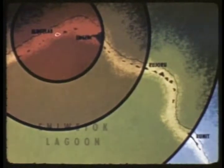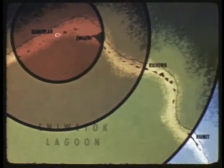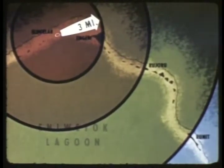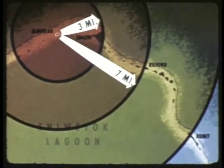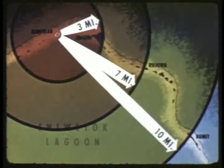Without getting into the areas of target evaluation or secondary effects, it can be safely assumed that there was complete annihilation within a radius of 3 miles, or out to and including all of Enjabi. That there was severe to moderate damage out to 7 miles or down to Ruggiero, and that light damage extended as far as 10 miles or down to Runnett.